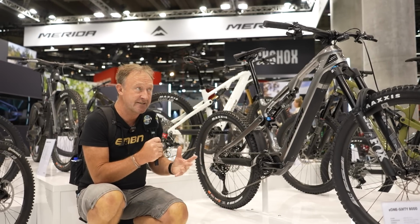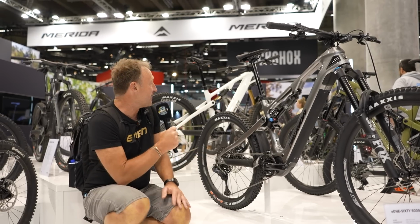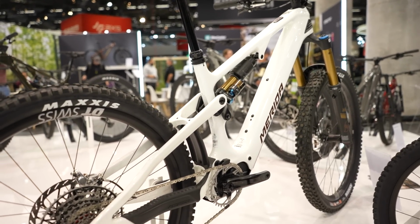But I think more than anything, it's the weight. This bike comes in at around about 22 kilos. However, there's the 10K version, people should be behind me, which is closer to 20. So long range, lightweight, lively bikes from Merida.